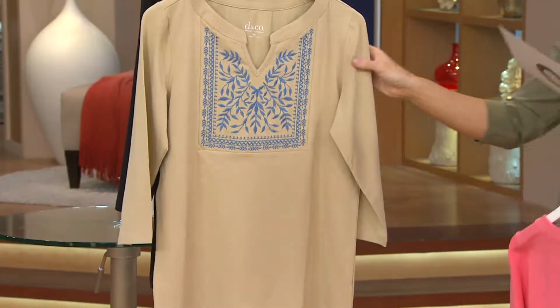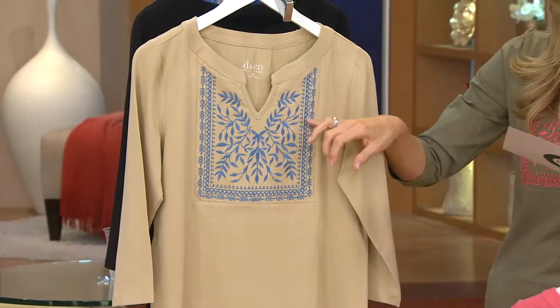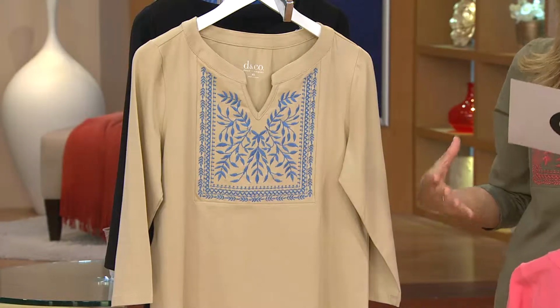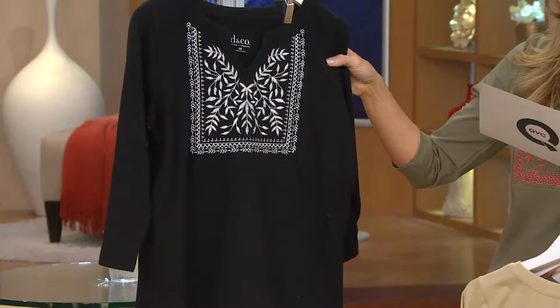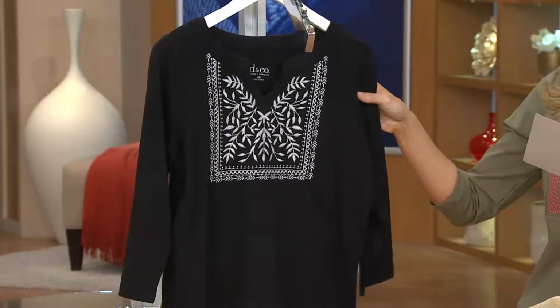Then we move to the classic beige. Here is your probably most denim friendly because it has the denim blue embroidery there. So if you have your favorite jeans on with it, really kind of a cool boho chic look. I love it. And then more limited, but still available, the black, double extra small and small through 3X, but only a few dozen remaining in that.